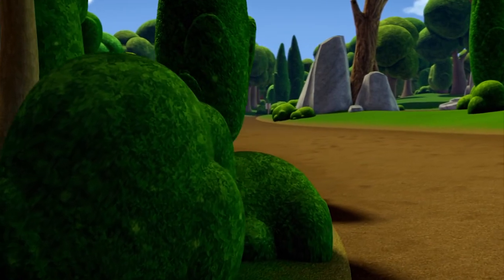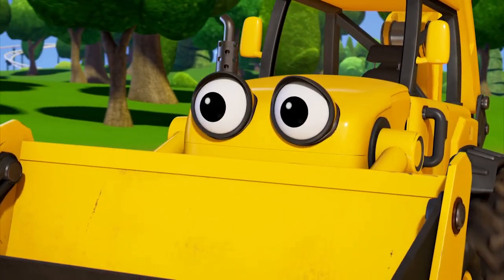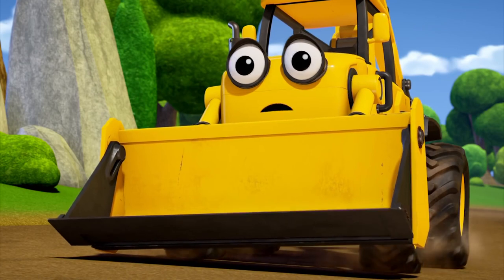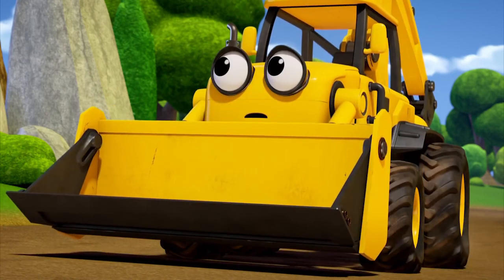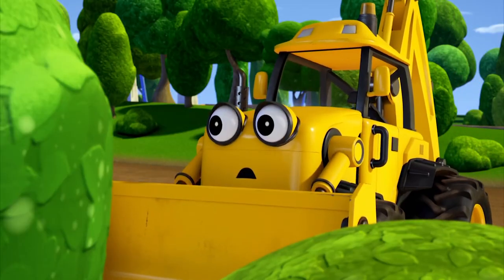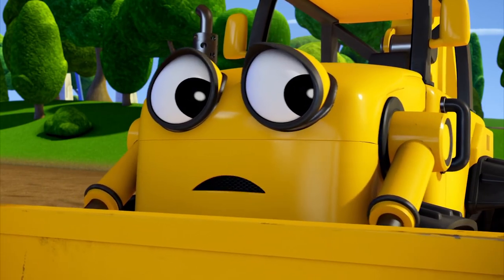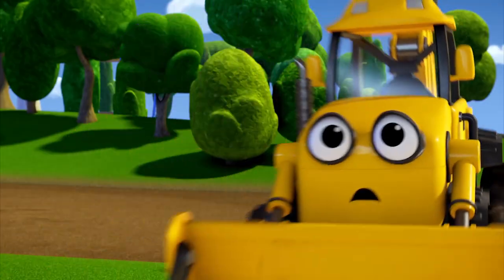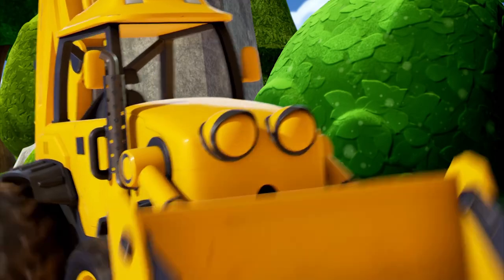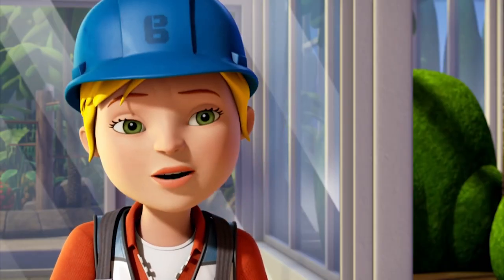Okay, right. Just one long path to go. So, I'm gonna go. I'm going. Now. Go! Hello? Anyone there? Okay, Scoop. It's just the wind again. There's nothing scary here. There's nothing scary at all. Scoop? Scoop! Oh, that's so... Shh! Stay still. If it flies off, we may never see it again.